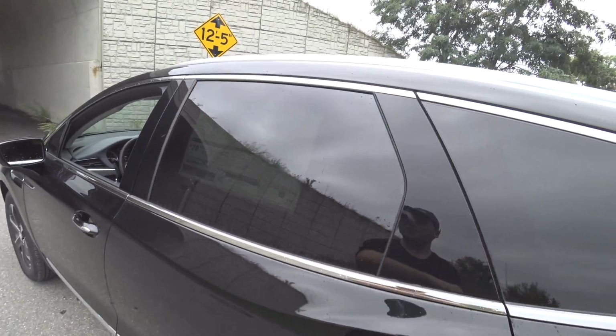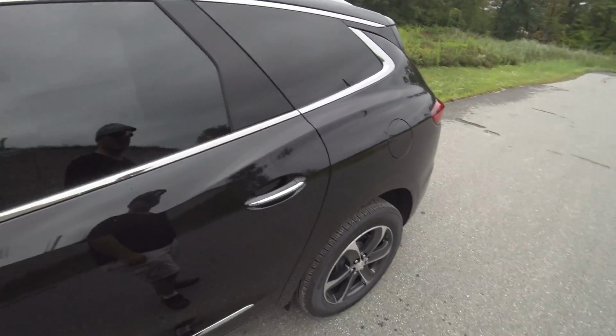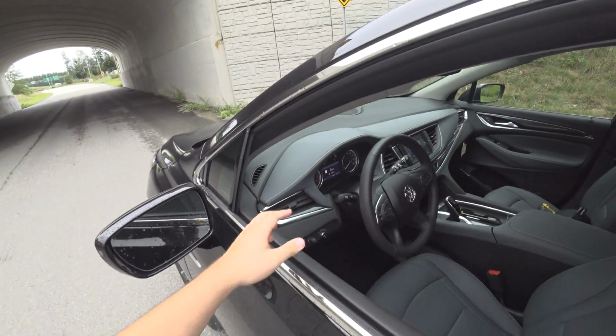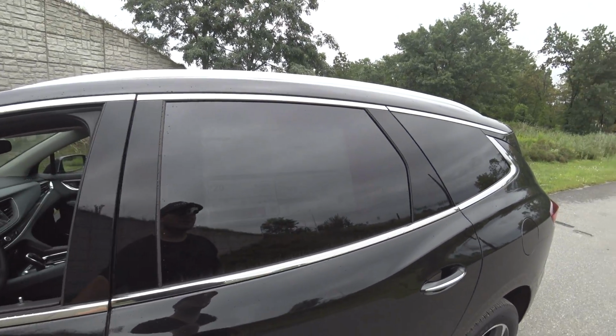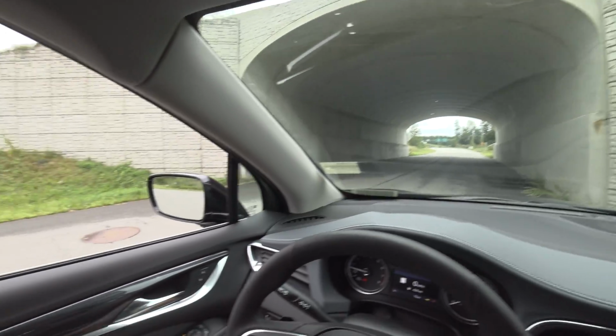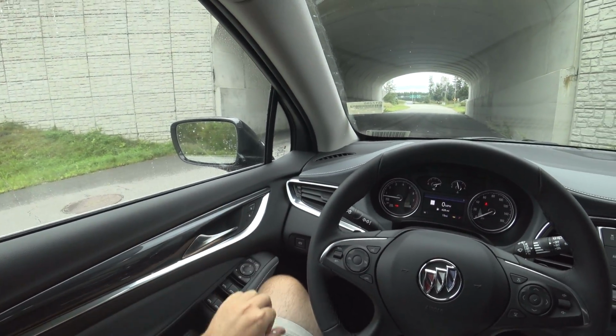Interior color is pretty special. It's known as dark galvanized with ebony accents. It's pretty cool. It's like a blue silver. I really like it. Total price for this one comes to $50,830 as it starts to rain. Here's your ebony accents.